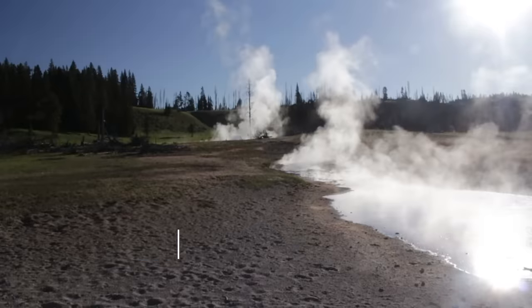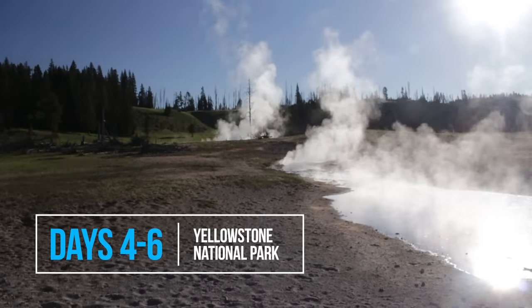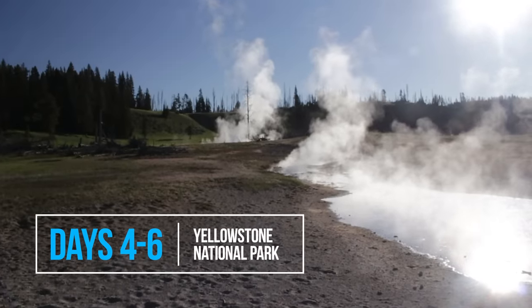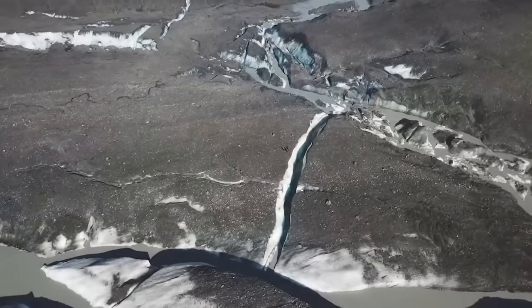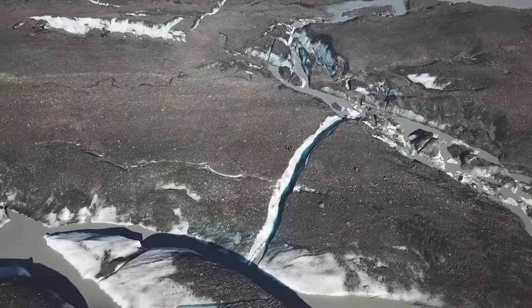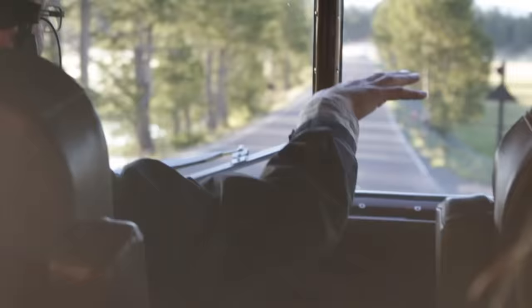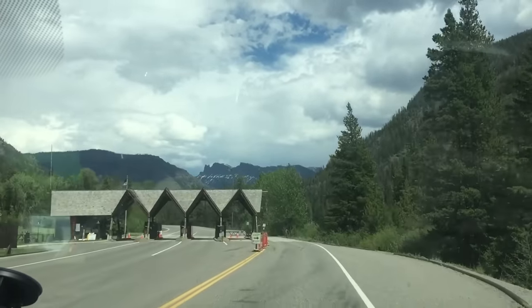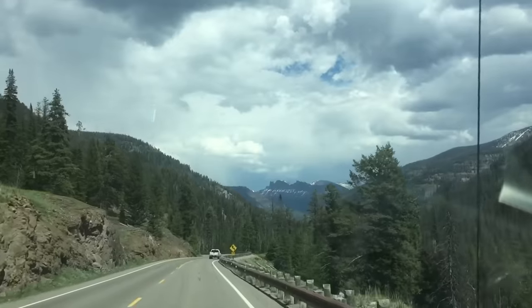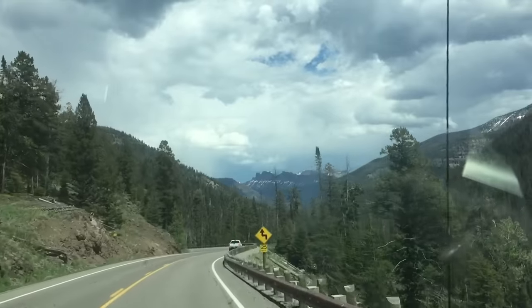Largest and one of our most beautiful vacation lands is Yellowstone National Park. Days 4 through 6 in Yellowstone National Park. When we say that Yellowstone is huge, we're not kidding. It's the second largest U.S. national park outside of Alaska. And in case you're curious, the largest is Death Valley. With over 2 million acres, 5 entrances, and 250 plus miles of roads, Yellowstone is a big place to explore in just a few days.